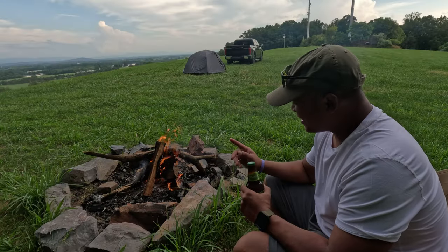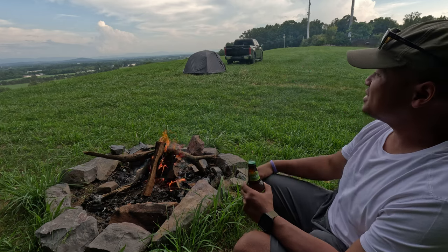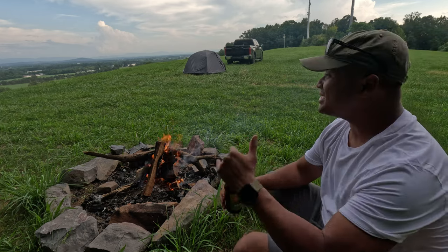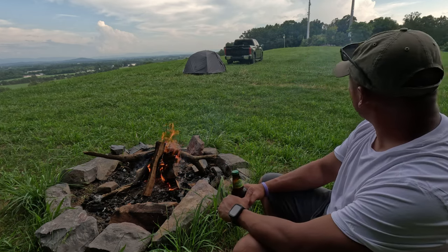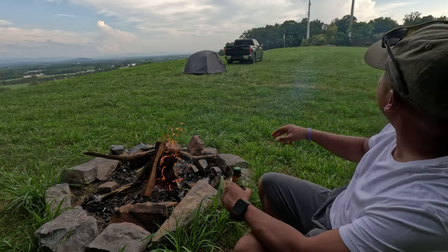All right, so we got the fire going here. Checking out this view. The sun is behind those trees. It's getting cooler out here. I got cell phone signal because of these crazy towers.